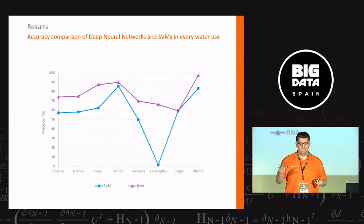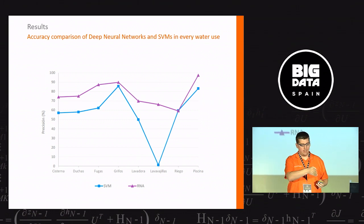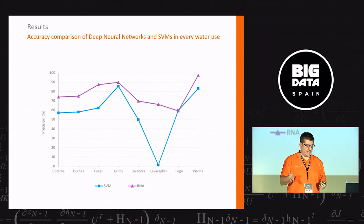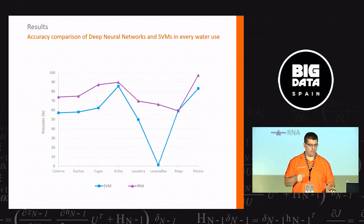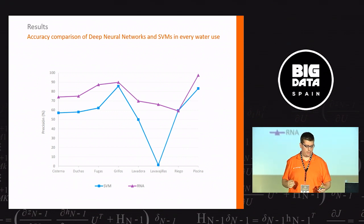Here you can see, in the case of 1 liter meters, the most complex one, the error by the different end uses. Support vector machines perform extremely badly, and they confuse a lot of washing machine with dishwasher, for example. And neural networks achieve higher accuracy in every kind of water consumption.